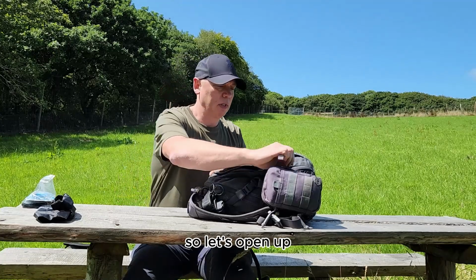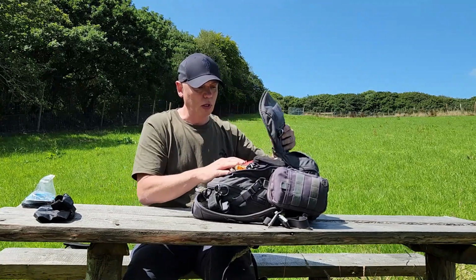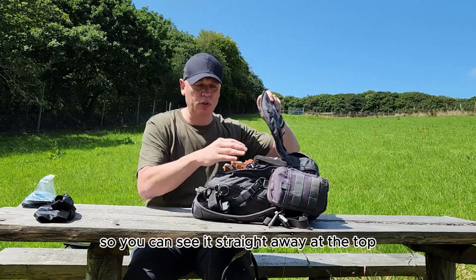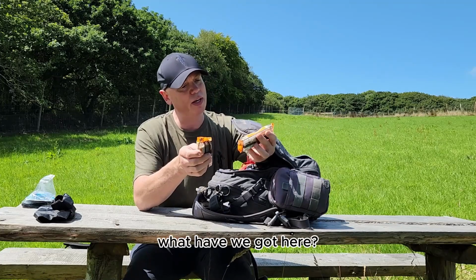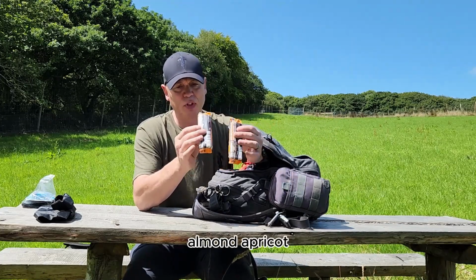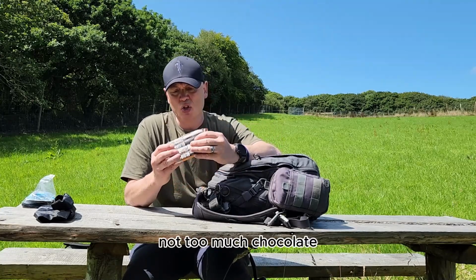Anyway, so let's open up. So this is the next more accessible part of the bag for me. Obviously I'll be reaching in, but I'm opening it up so you can see it. Straight away at the top, my emergency rations. What have we got here? Almond and apricot yogurt bars. High calorie, high protein, not too much chocolate.